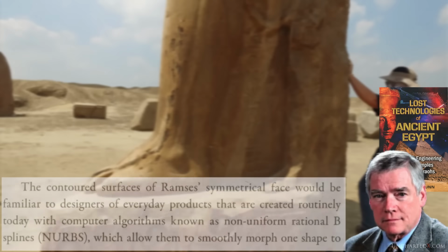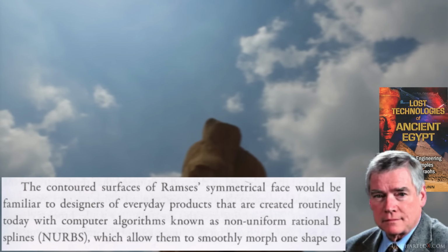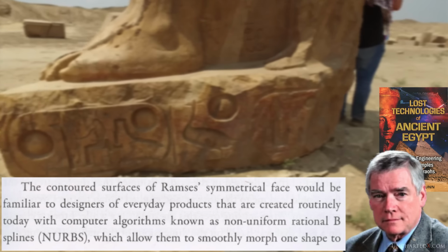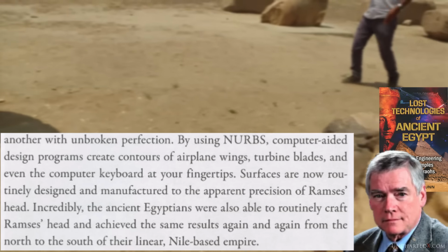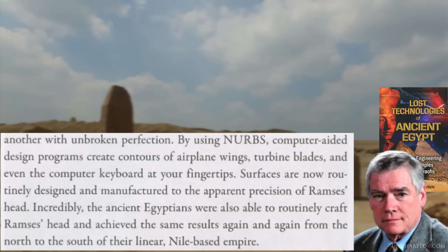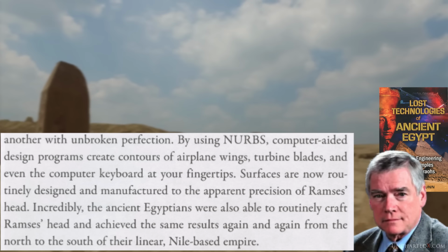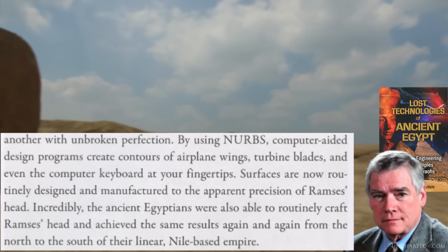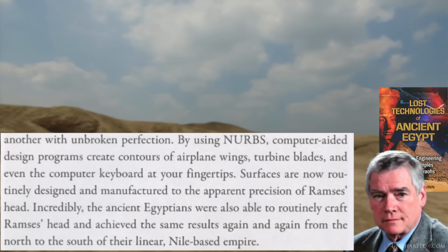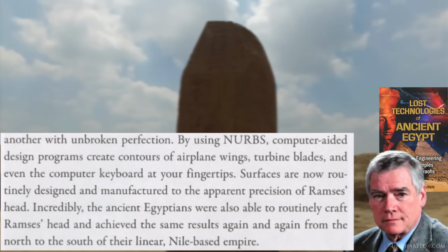Quote, "The contoured surfaces of Ramses' symmetrical face would be familiar to designers of everyday products that are created routinely today with computer algorithms known as non-uniform rational B-Splines, or Nurbs, which allow them to smoothly morph one shape to another with unbroken perfection. By using Nurbs, computer-aided design programs create contours of airplane wings, turbine blades, and even the computer keyboard at your fingertips. Surfaces are now routinely designed and manufactured to the apparent precision of Ramses' head. Incredibly, the ancient Egyptians were also able to routinely craft Ramses' head and achieved the same results again and again from the north to the south of their linear, Nile-based empire.